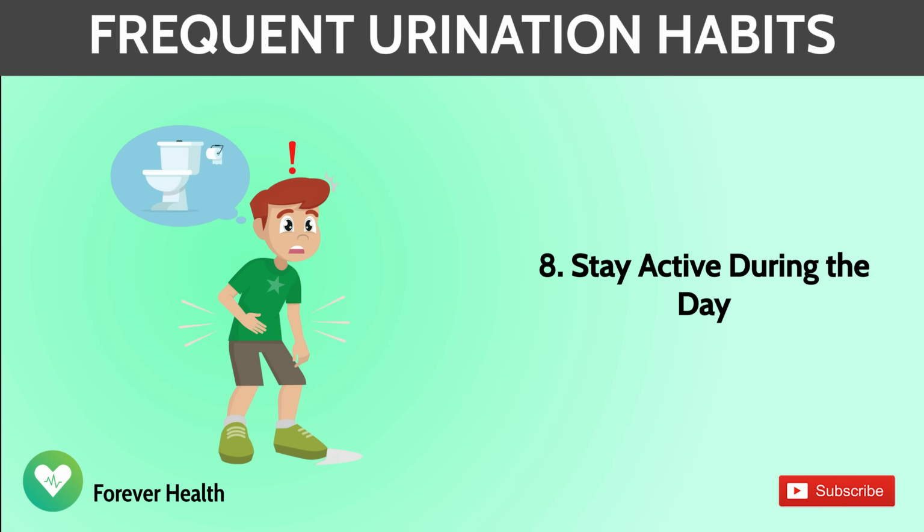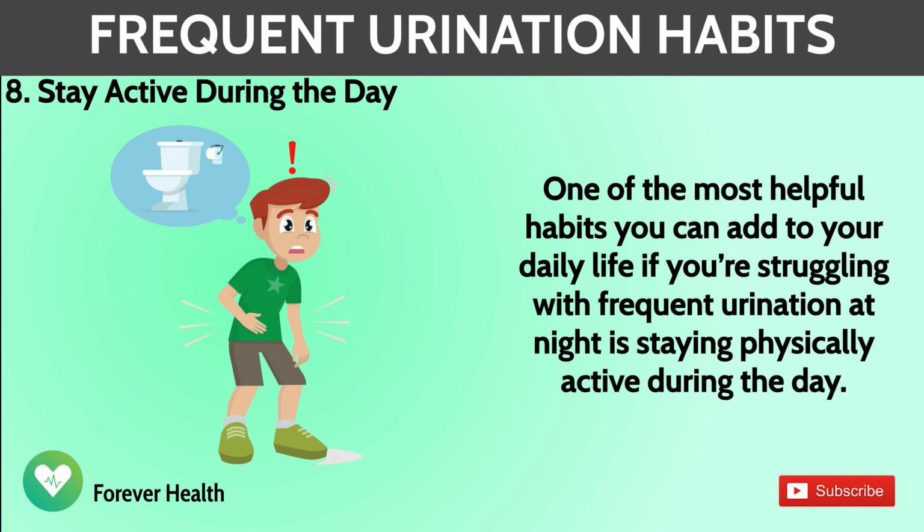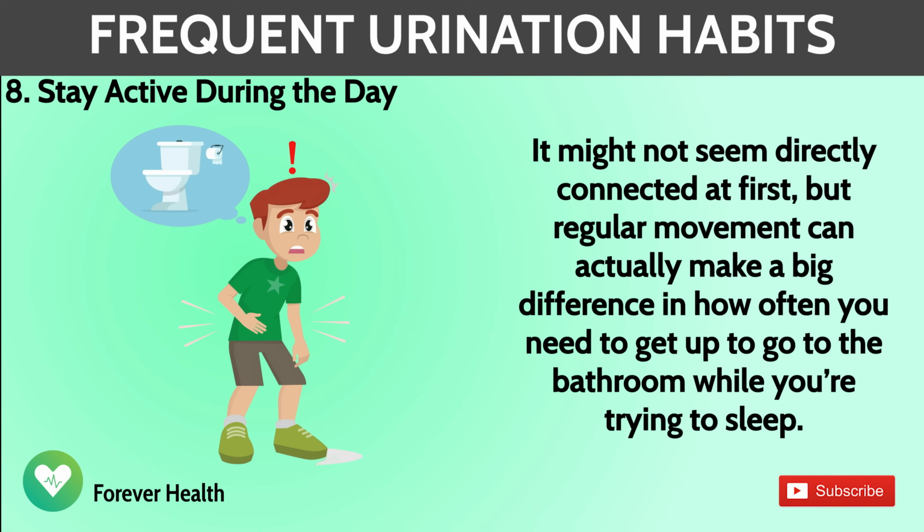8. Stay active during the day. One of the most helpful habits you can add to your daily life, if you're struggling with frequent urination at night, is staying physically active during the day. It might not seem directly connected at first, but regular movement can actually make a big difference in how often you need to get up to go to the bathroom while you're trying to sleep.